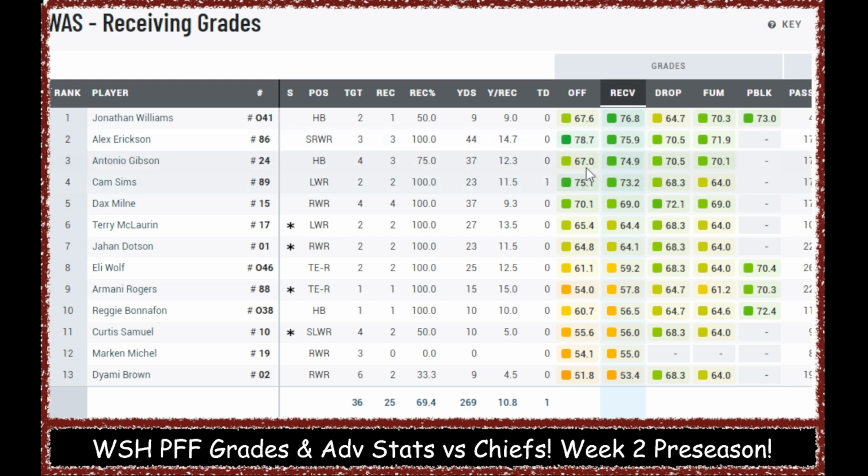I'm surprised that his grade is this low as far as offense goes. There has to be something else playing into this equation that I'm missing. But they also felt like Cam Sims did pretty well. They felt like Dax Milne did pretty well. I'm surprised by Terry McLaurin and Jahan Dotson's low grades, but again, I'm not here to really disagree or agree with the grades. We're more so here for the advanced statistics.